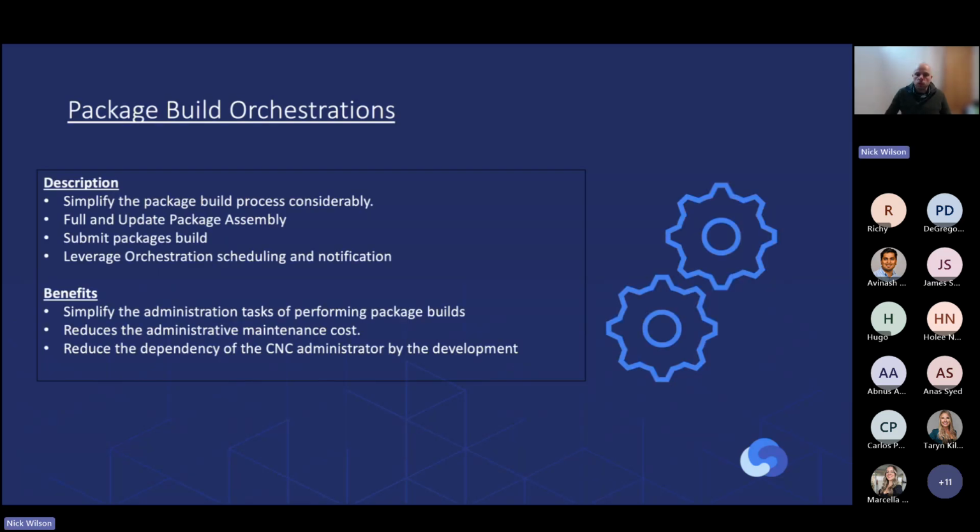So when we're looking at the actual Oracle delivered orchestrations, their main benefit and description here is that they simplify this package build process considerably by, again, orchestrating or combining all of those lengthy old tasks into one stream. And so the actual process requires much less clicking from, for lack of a better word, an end user or an administrator. It can be used for either a full package build or an update package, and it will also submit the package build. And so for these orchestrations that are delivered, customers that are on Tools 9.2.5 and have downloaded those UDOs can leverage these orchestrations for scheduling and notification of these builds and that they're ready to be deployed.